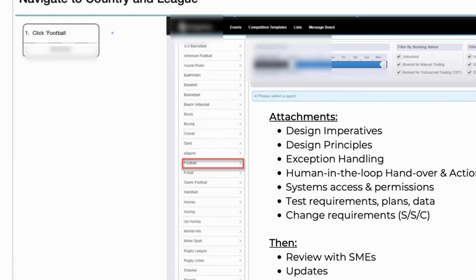Everything remains in Skore. We don't have any printing, we don't have any other systems that we use to share the designs, which I'm afraid is still quite typical in automation programs everywhere else. We've been quite lucky, I guess, in finding Skore, and we've been able to overcome and optimize our own process.